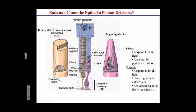You see white light or bright light or color light with your cones. The rods respond to dim light and are used for peripheral vision, and the cones respond to bright light, have high acuity color vision, and are concentrated in the fovea. You have a high concentration of cones in the fovea for color vision.